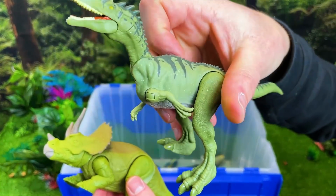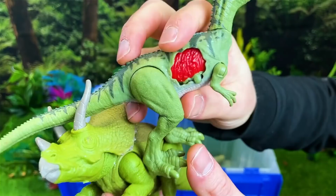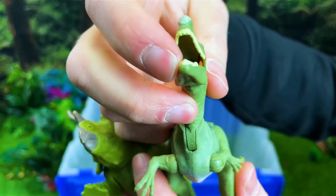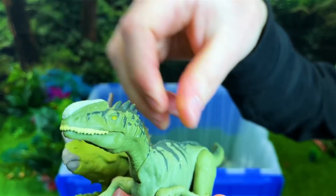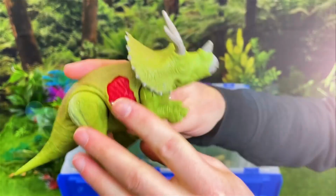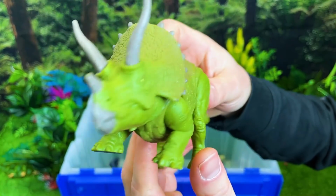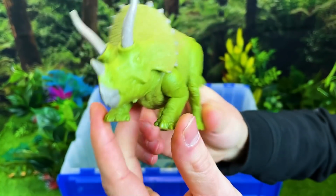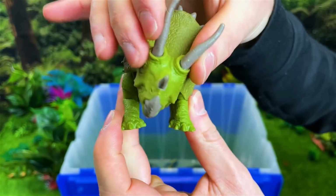This one is a Monolophosaurus. Check that out on the side. You can open and close it, and its mouth opens and closes too. And of course, we've got a Triceratops with the battle damage. That is super impressive. Look at those horns too.